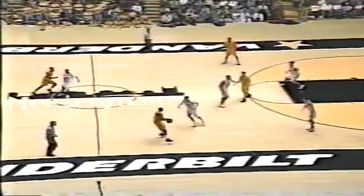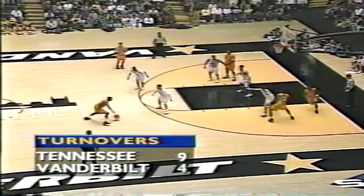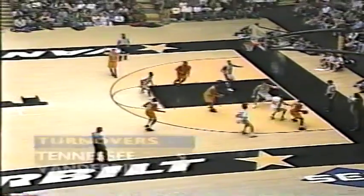The pass comes to Wharton. Wharton in rear court, back over to Jackson. Jackson for Tennessee, dribbles past the timeline, guarded by Maddox. They don't put a double team on him, but they always do on Wharton when Wharton has the ball at the timeline. Bounce pass, Wharton tries to drive the baseline, can't. Here comes the double team on him.